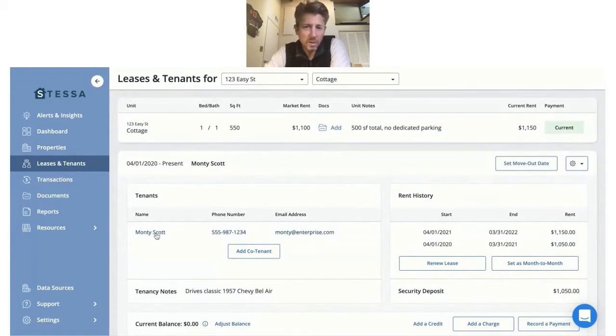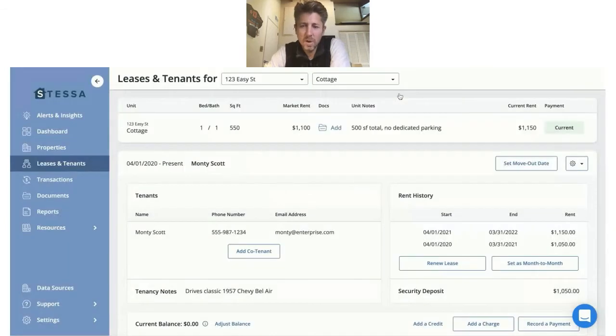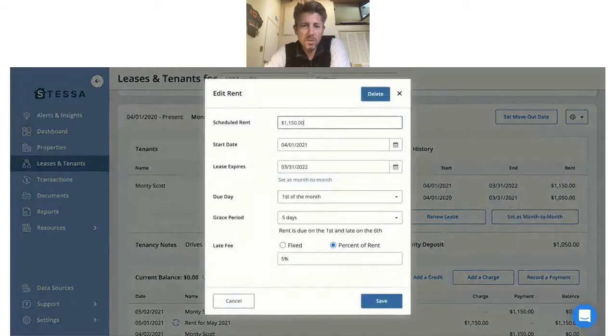A lot of these are clickable. So if you're trying to update something, give it a click. Usually a modal will open, and then you can change tenant names, phone number, keep track of their contact info there. This is where you set up leases over here on this side. All of these are editable: scheduled rent, start date, end date, and you can even input grace period and late fees here. This will help with some of the calculations on the tenant ledger down the road.